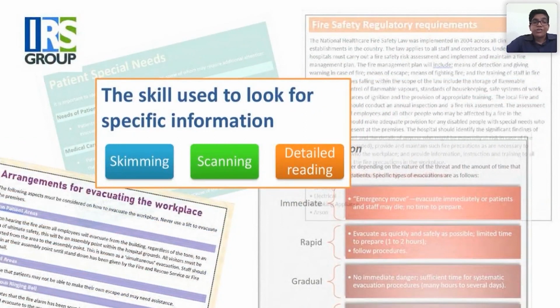All right, so here's another question for you. What is the skill used to look for specific information? So that's another poll for you, whether it's skimming, scanning, or detailed reading. What skill would you use to look for specific information? The poll will end now, and it's excellent to see that a lot of you have had the right answer selected: scanning. Good to see that you are aware of these skills. So let's try these skills very quickly and see how far you're able to achieve and identify those information as well.